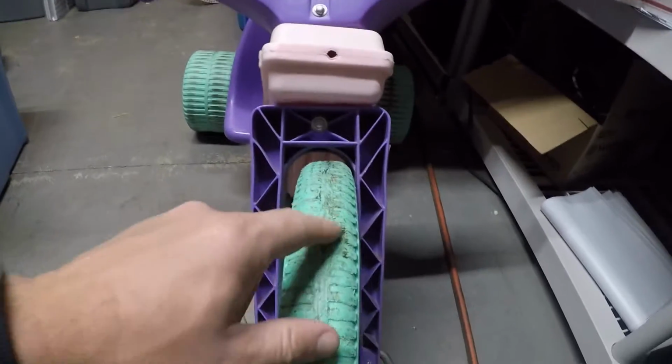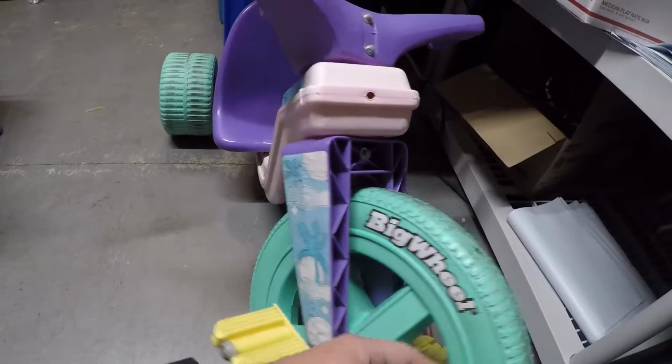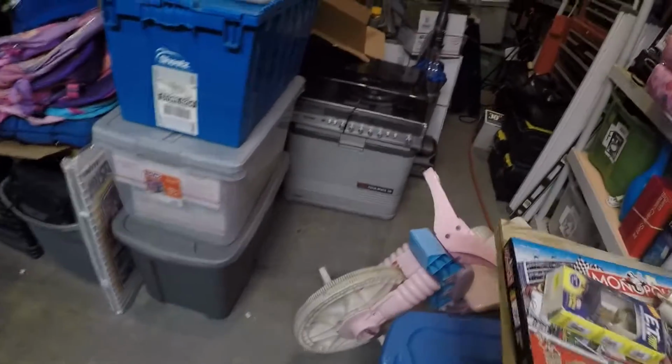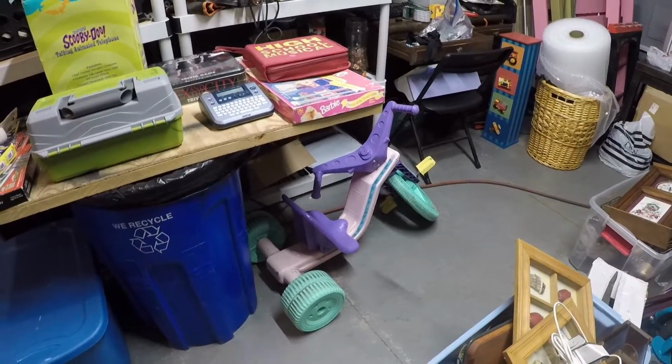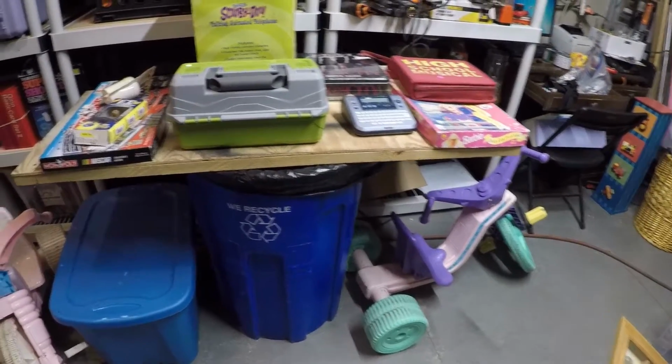So it's got a little bit of damage on the tires, but it's still a pretty cool find, I think. 50 cents for both of those. I think that I can probably get $10 to $20 a piece on those, would be my guess. I'm going to put them on Facebook Marketplace and see what we can do with them. So yeah, those are a good find.